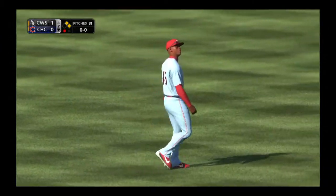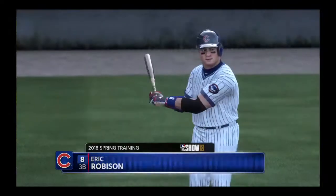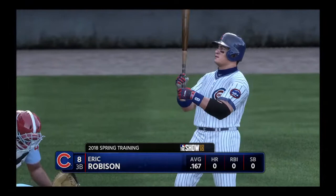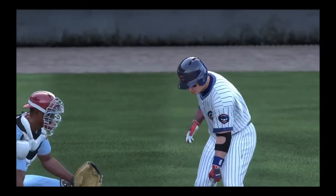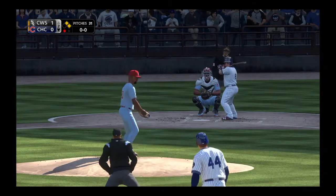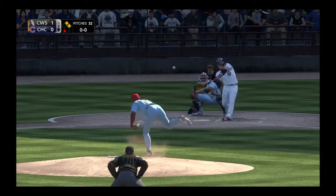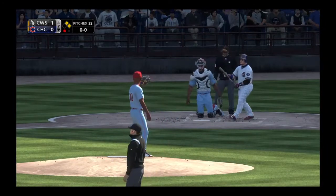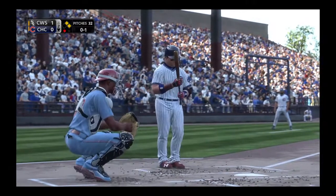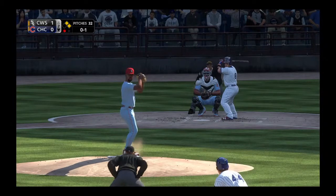Batting 7th, third baseman, Eric Roberson. Standing in, Eric Roberson, as he'll get his first opportunity in this one. Ready with the first pitch. Here it comes. Strike 1 to start the at-bat. White Sox are out to an early 1-0 lead as we play the second.